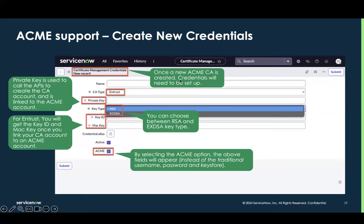So the specific credentials that you will need for that. In this case specifically, we can see that yes, you will need the private key to be inserted, and it's basically to call the APIs when you're creating the CA account, and it's actually linked to the Acme account. In this case, we're creating a new record and we selected Entrust as a CA type. We need to insert the key ID and the MAC key. And you can notice that for key type, we can not only go for RSA, but also for ECDSA.